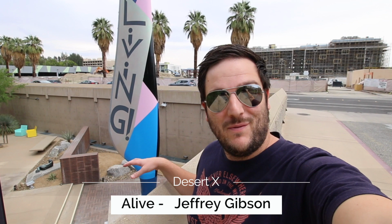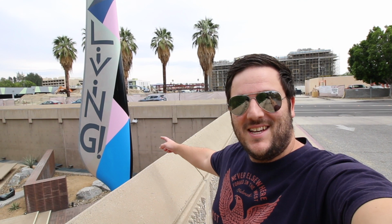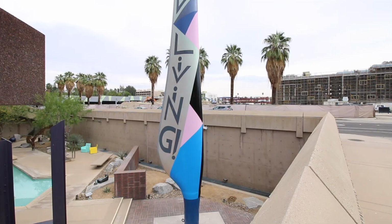Our next stop brings us to the Palm Springs Art Museum, and this is the exhibit called Alive. You can actually go down into the sculpture garden if you want to pay to go into the museum, or you can just see it from the parking lot, which is what we did. It is an old wind turbine propeller that has been made into a pretty cool art piece.